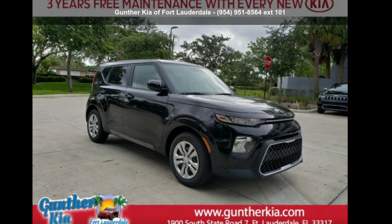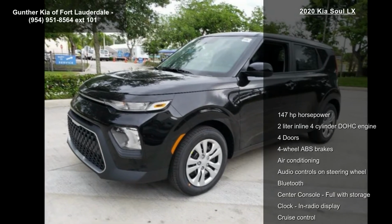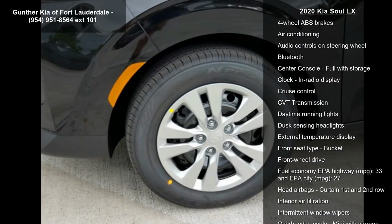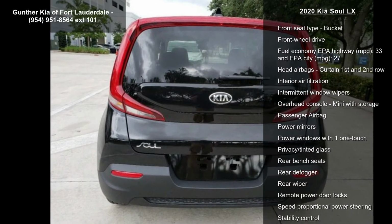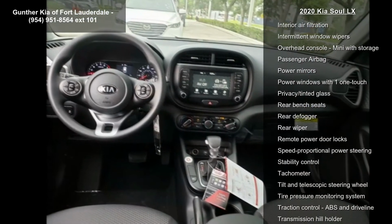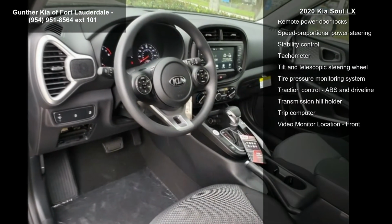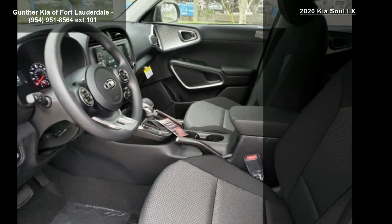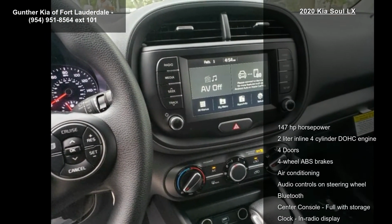Imagine yourself in this Kia 2020 Soul LX. If you are looking for a first-rate auto, this one could be yours today. This vehicle's top features include 147 horsepower, 2-liter inline 4-cylinder DOHC engine, 4 doors, 4-wheel ABS brakes, air conditioning, audio controls on steering wheel, Bluetooth, center console, full-width storage and clock-in radio display.